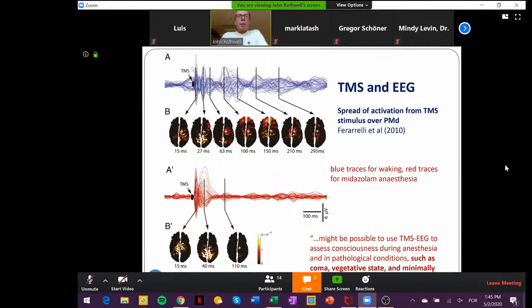You can stimulate the brain in one part and watch the activity spread to other regions over a period of time. In this case, you're stimulating here, activity spreads backwards here, and then forwards over a period of about 300 milliseconds. It's interesting that the amount of spread you see in this sort of experiment is much less in disorders of consciousness. This is just giving someone an anesthetic, and you see that the anesthetic halts the spread of that activity from the TMS site to other parts of the brain.